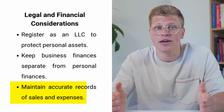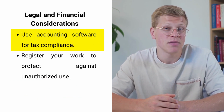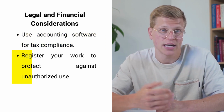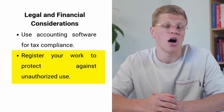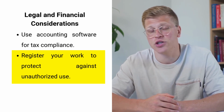Keep accurate records of your sales and expenses. Using accounting software can simplify tax filing and ensure compliance with local regulations. Protect your work by registering with the appropriate authorities to prevent unauthorized use. This gives you legal resources if someone infringes on your copyright.